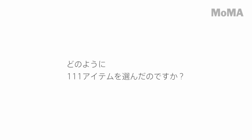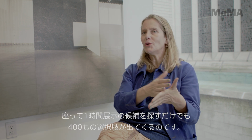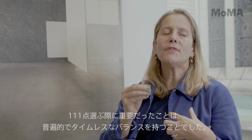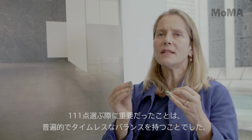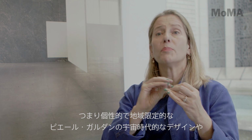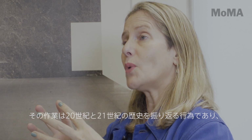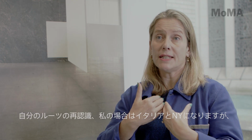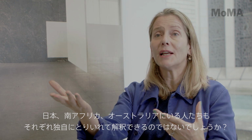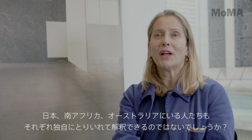Choosing 111 items is not easy, and it's not easy because there are too few. I am sure that you could sit down and in just 1 hour you could come up with like 400 objects. It's amazing how clothes are important for our life. Choosing 111 meant finding a balance between those universal and timeless objects like the white t-shirt, and instead much more idiosyncratic and local items, like Pierre Cardin's Space Collection or Yves Saint Laurent Le Smoking. So it was about looking at the history of the 20th and 21st century, recognizing our roots, and in my case, roots are Italian and New York, and then making a selection that is an example that could then be taken on by you in Japan or somebody else in South Africa or somebody else in Australia and customized to the different cultures.